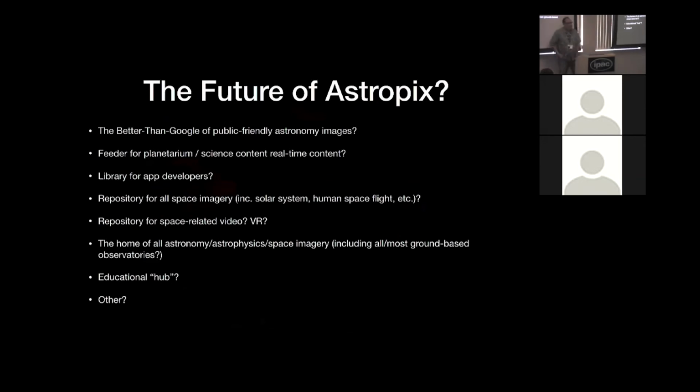Is there any questions? One online question. Okay. Have you thought about collaboration or cross access with popular mobile apps like Starwalk? We have not proactively reached out to the app development community. We have done some preliminary development work, hoping that they would find it useful, but we haven't invested a lot of our energies there yet.